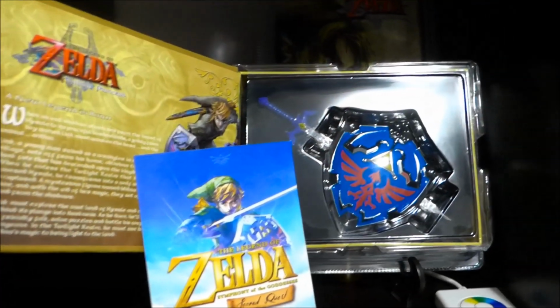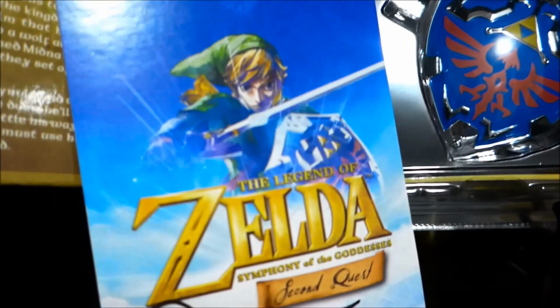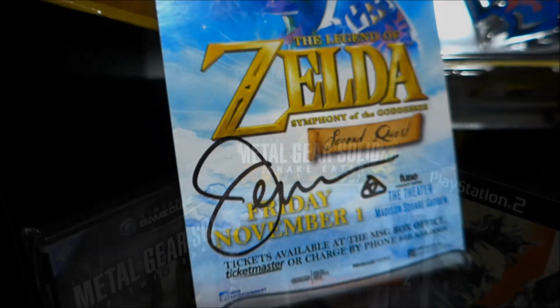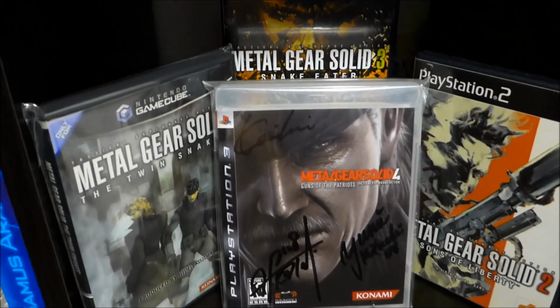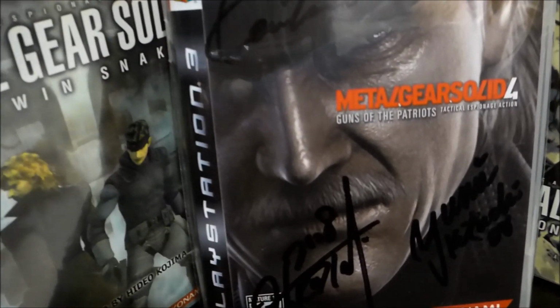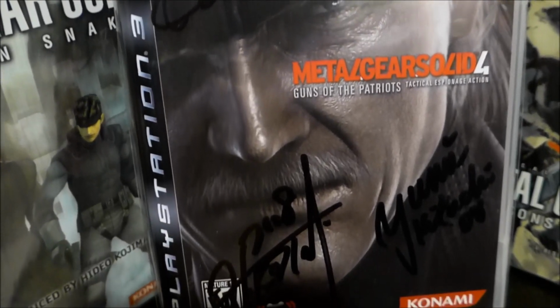Here we have the Hylian Sword and Shield from Twilight Princess, and one of the newest additions to the collection is Jason Paul's autograph, the producer of the Symphony of the Goddesses concert. One of the previous items you have seen in my videos is Hideo Kojima's autograph and various other people involved in the game from Metal Gear Solid 4, now on private display here in this cubicle.